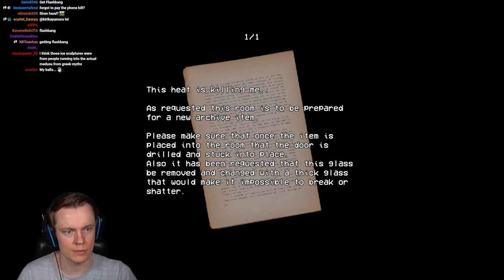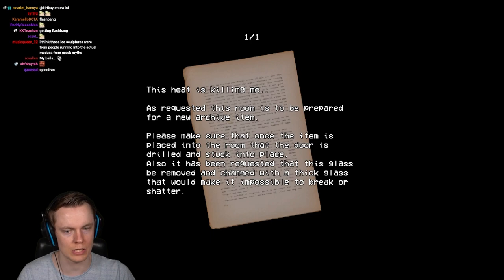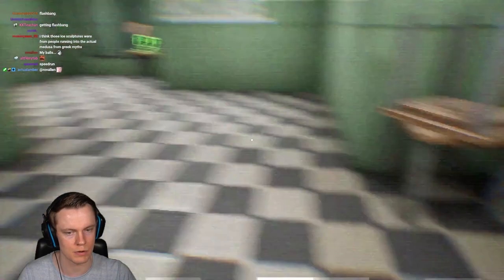As requested, this room is to be prepared for a new archive item. Please make sure that once the item is placed into the room, the door is drilled and stuck into place. Also, it has been requested that this glass be removed and changed with a thick glass that would make it impossible to break or shatter.